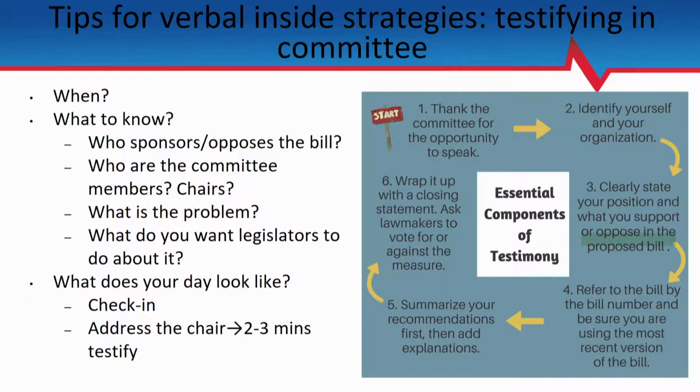So as Cortlyn said, we gave you guys the QR code. We'll show it again. But you can easily find these bills online and find out who's supporting them, who's against them, and what's the overall issue that they're really trying to tackle.